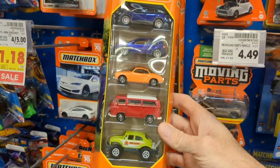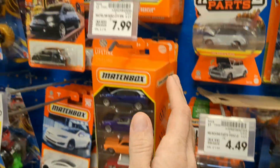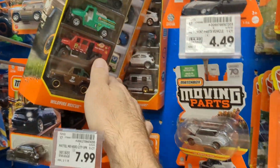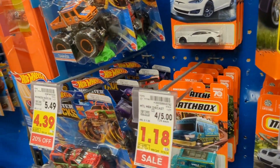Let's see. I've noticed some good, here's a Volkswagen Matchbox 5-pack. That's pretty cool. I've noticed some new 5-packs in Matchbox that have come out. I've seen other people get them, but I've not really been seeing them where I'm at yet. So hopefully I can pick some of those up sometime soon.